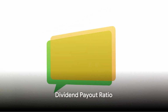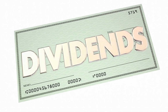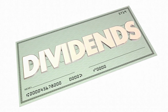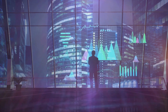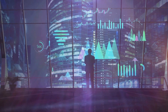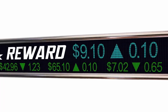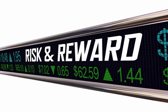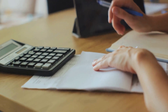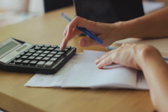Let's move to dividend payout ratio. This metric represents the portion of a company's earnings that is distributed to shareholders in the form of dividends. It's significant as it illustrates how much money a firm returns to its investors versus reinvesting back into the business. A good dividend payout ratio can vary, but generally, a ratio between 30 and 60% is considered healthy. This metric can help you understand how much of its earnings a company is returning to shareholders.